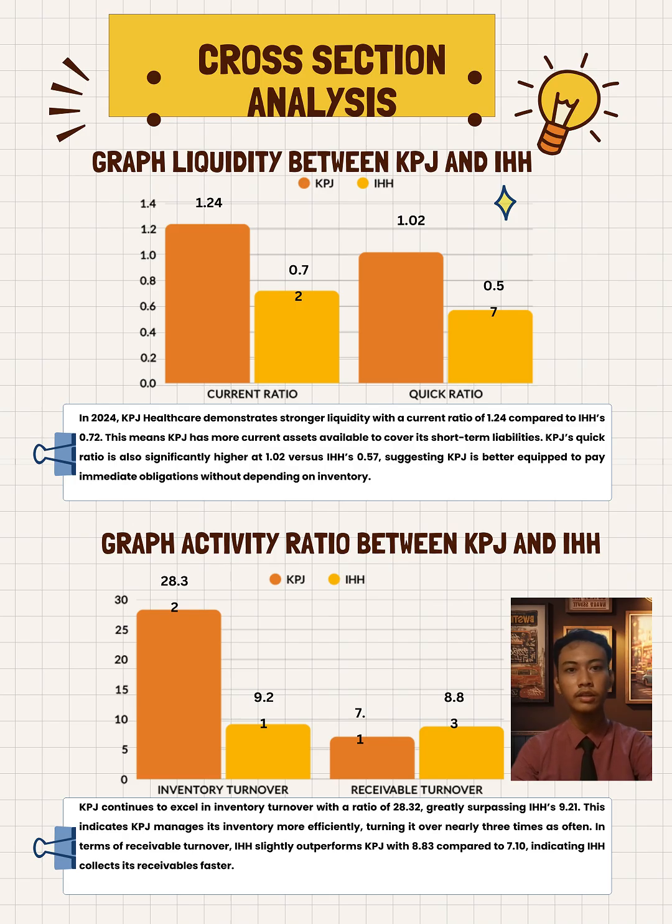Assalamualaikum, my name is Muhammad Hanif Iskandar bin Muhammad Sufyan, and I will be presenting the cross-sectional analysis focusing on liquidity and activity ratio for the year 2024, comparing KPJ Healthcare and IHH Healthcare.